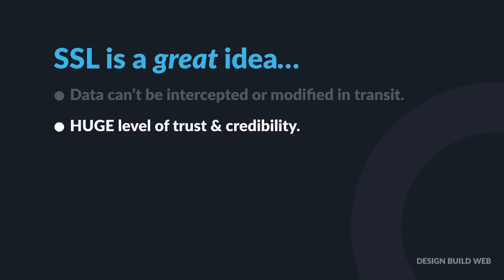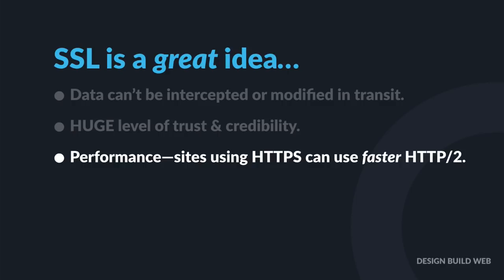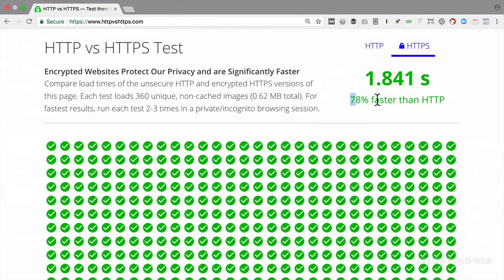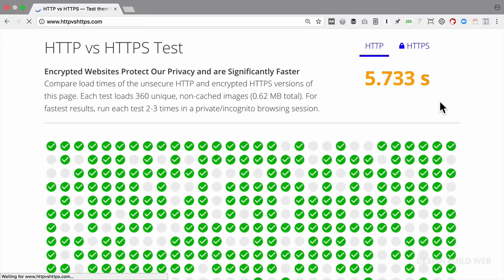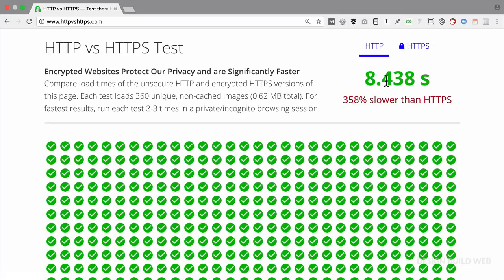SSL provides a huge level of trust and credibility in your website generally. You know, visitors, they see that padlock and they have a better user experience because of it. And a very big reason is actually performance and speed. If your site uses SSL, then it automatically runs on HTTP2 if your host supports it. I won't go into what HTTP2 is in this video, but just know that it's way faster than boring old HTTP1. Sites not on SSL simply cannot use HTTP2 at all, meaning you lose out on a lot of page load speed benefits.